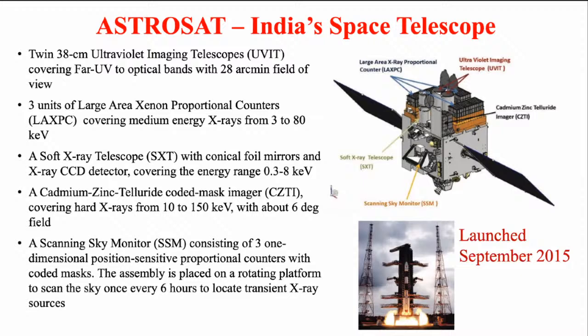There's also a scanning sky monitor, which consists of three one-dimensional position-sensitive proportional counters. And these are particularly useful to locate transient sources in the X-ray.